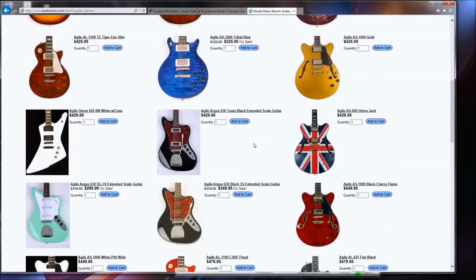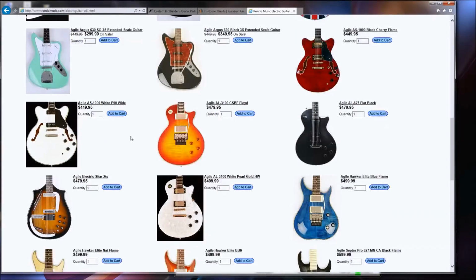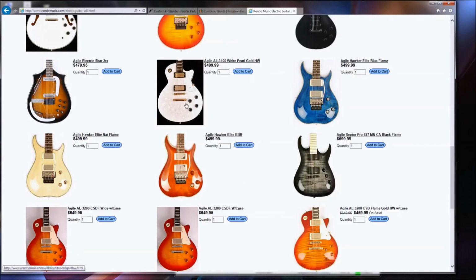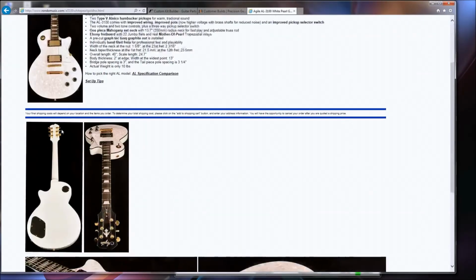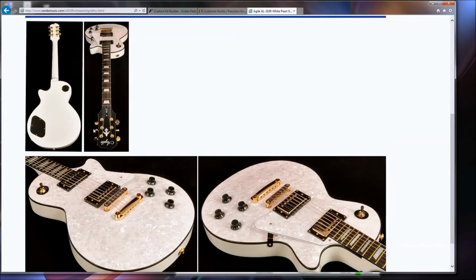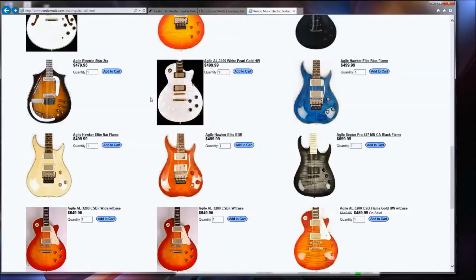Let's see here now. Again, they have some other oddball models. They do have a Floyd Rose model, baritone, and some funky things like this one here. It has a pearl top with black binding, gold hardware, gold frets, but the headstock isn't bound.